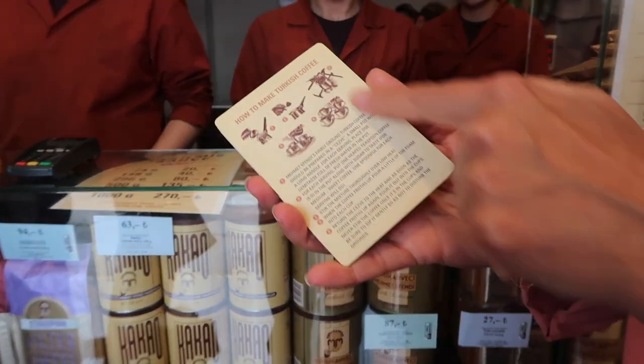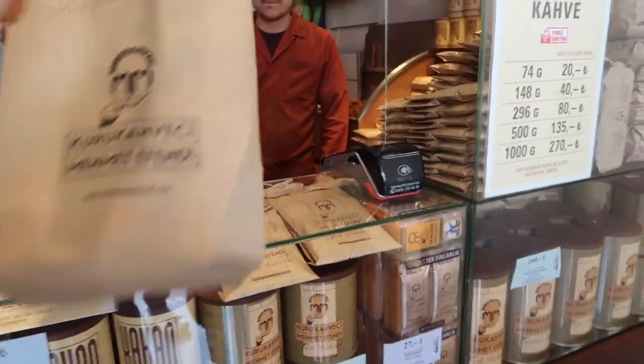We're at a Turkish coffee place and I'm getting some coffee. Look, this is how to make Turkish coffee. Thank you.